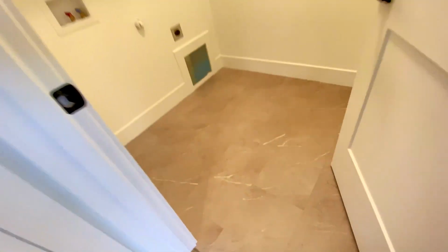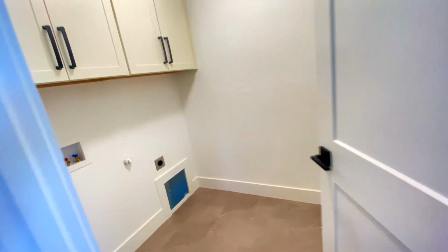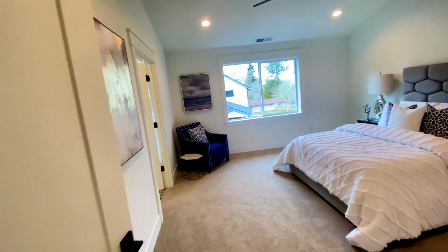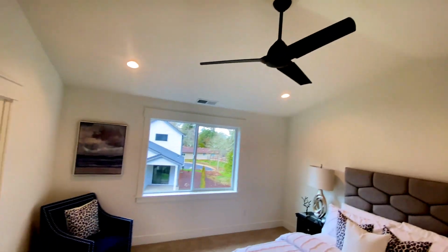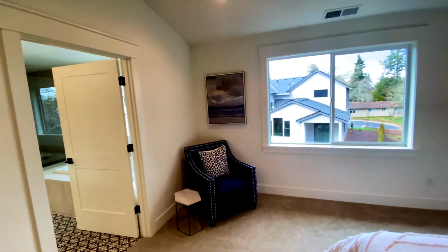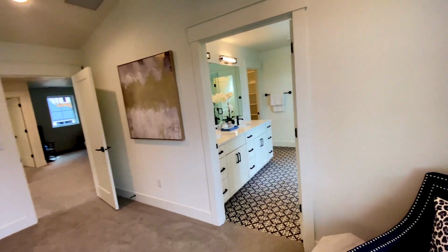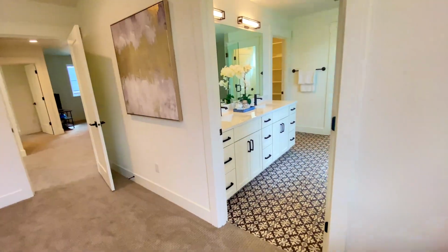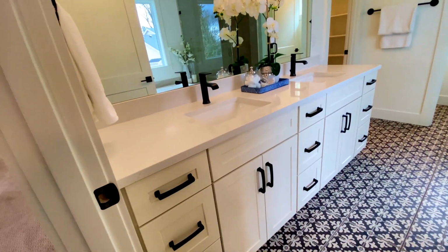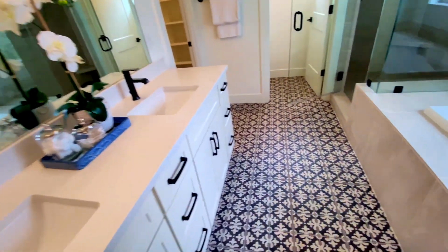Laundry room. All of the water spaces have the same flooring. It's a waterproof material. Vaulted ceiling in the master. And definitely I can tell the insulation here is different than all of the other bedrooms. Double vanity, massive mirror. I love the way this home was staged.